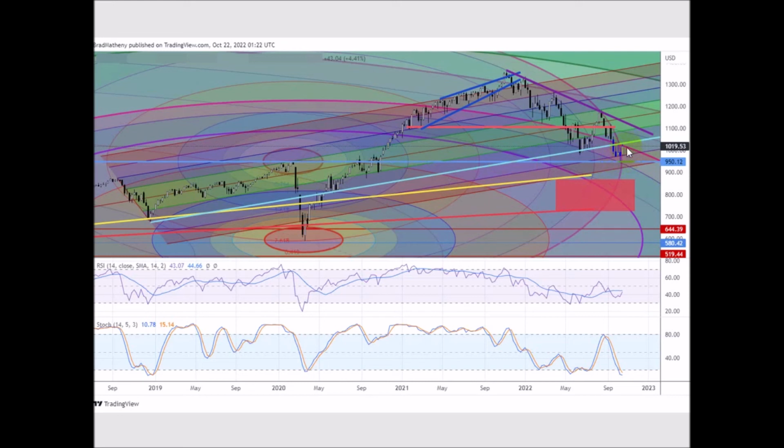If we were to see a reversion, we'd be looking at areas up here around 1100, 1125, almost extending this purple or orangish color line out right over here, 1110, 1125. That would be a reversion area, and that would be about a 10 to 20% move higher, maybe a little higher, maybe up to 1170.